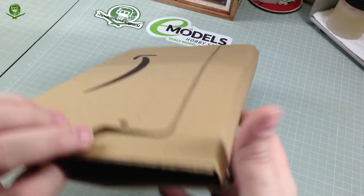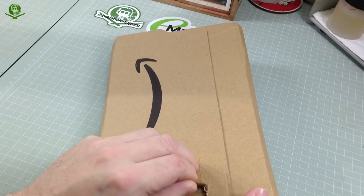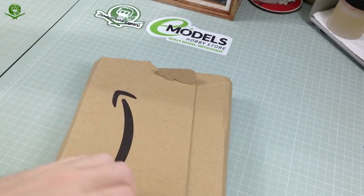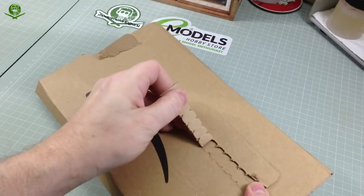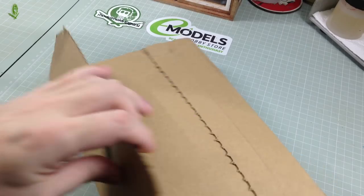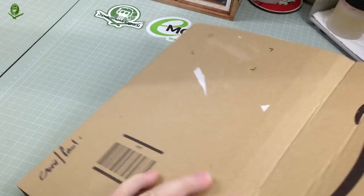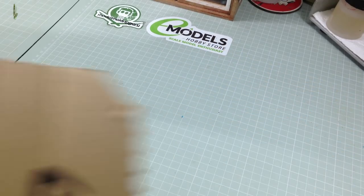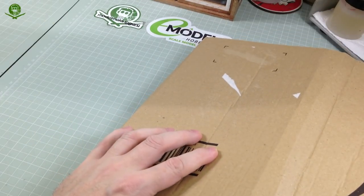So the first one, now I haven't got any idea what these are, but I know it's gonna be something. I know them too well. Let's get this one open. What have you sent me, you ne'er-do-wells? Big pile of cardboard. Let's have a look. I'm just gonna open it and see. There's no note in there, ready?